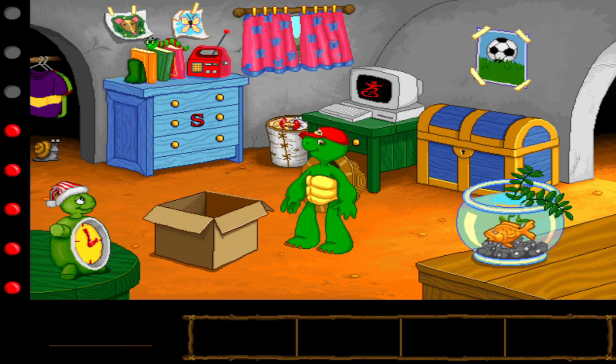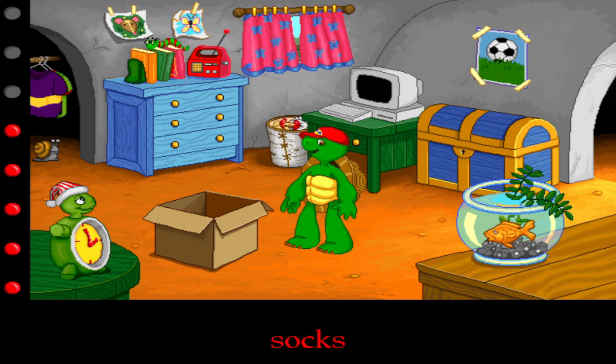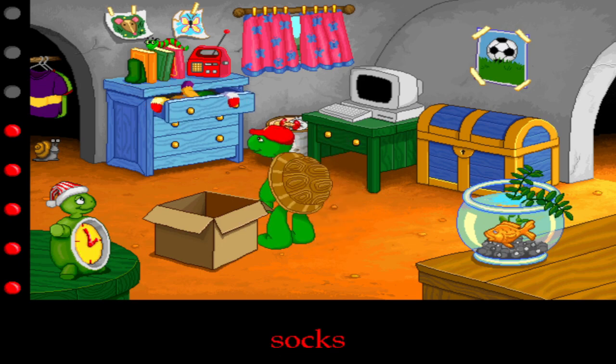I keep my socks in here. Let's build the word socks. Socks. Yeah! We built the word! I sure am one lucky guy. Who else has magic socks that fly? Meow!